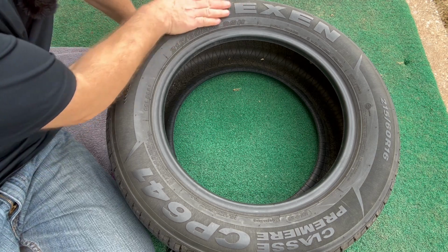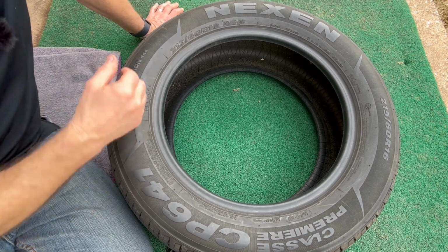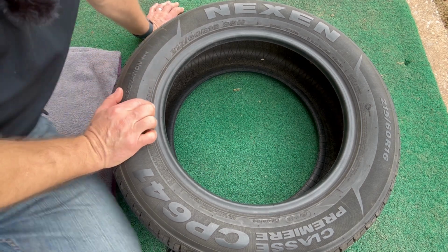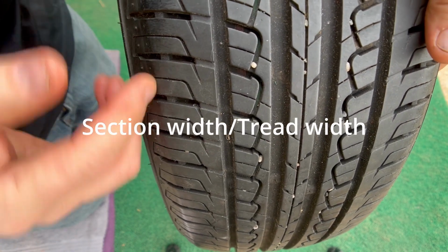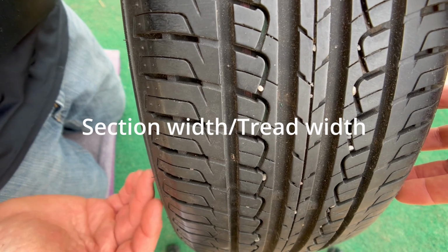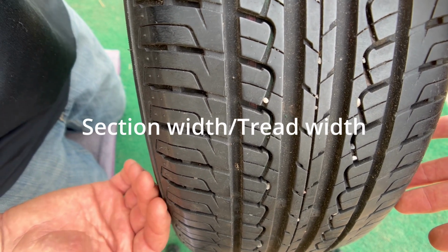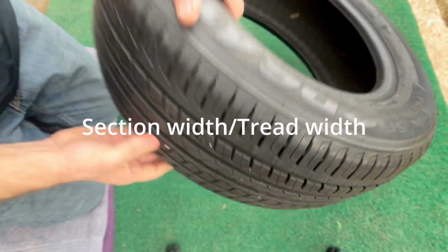Now let's get into some of the numbers here. It can all be quite confusing if you don't know what they mean, but we'll try to make it simple for you and walk you through this slowly. So the 215 means 215 millimeters. If it was a 300 right here, that would mean 300 millimeters. What we're talking about with the 215 on this tire or the 300 on another tire is the section width, the width of the tread. How wide is the tread? This tread from here to here, the section width, is 215 millimeters. And obviously if it was 300 millimeters, it would be wider than this tire right here. Hopefully that's pretty clear.